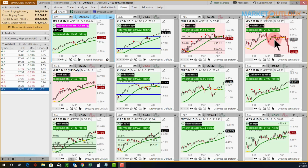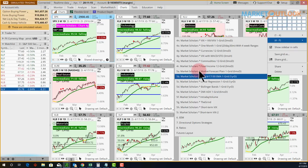Healthcare has been kind of lagging behind. Financials have been kind of lagging behind. Industrials have been flat, but for the most part, they've all been relatively bullish. But that's not the case anymore. And that's another one of those red flags that we might be getting closer to the end of this intermediate run.